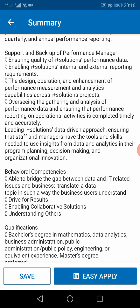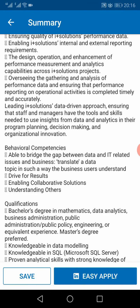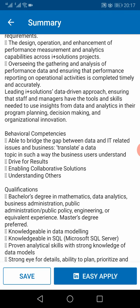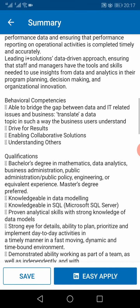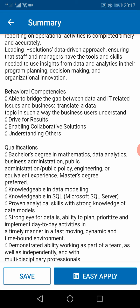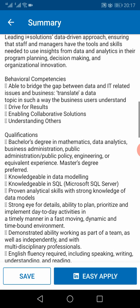Okay, so this backup is interesting, but ensuring quality of solutions performance data, enabling internal and external reporting, design, operation, enhancement of performance measurement and analytics capabilities, overseeing the gathering and analysis of data, so overseeing the analysis. Okay, ensuring that performance is accurate, leading a data-driven approach, ensuring that staff and managers have the tools and skills needed. You'll also be training people, making sure they've got the right software to use, and insights from data analytics in their program planning, decision making.